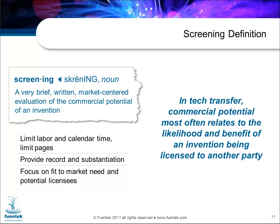The second aspect, after brief, is that this is written. It provides you with documentation that explains why you made the decision you did and has information to back that up. That's important because it helps you communicate with the inventor on the disposition. It's also market-centered. Rather than validating whether the science and engineering is any good, it's really whether the market has a need for this and does it fit. It's important to know that when you talk about commercialization potential, you're really referring to the probability that this technology is going to be licensed, and that's really the name of the game, deals.